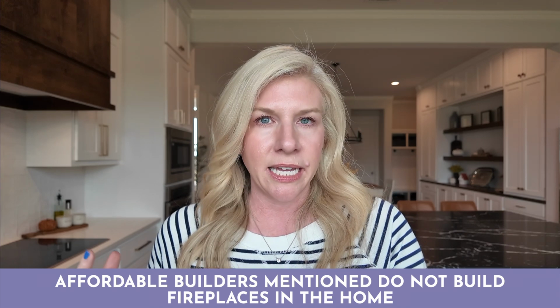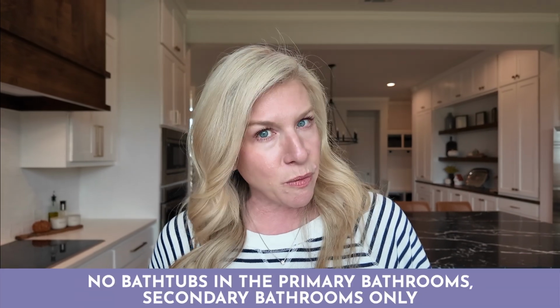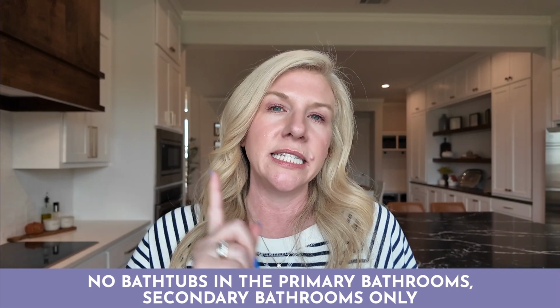So you will not see a built fireplace, whether it's wood burning or gas start. There's no fireplaces there. You also won't find any bathtubs in the primary bathrooms, but you will in the secondary bathrooms. You'll have like a small tub there. But in the primary bathrooms, it's just going to be one shower, and it's a good size shower. I mean, it's not like this perfect square. It'll be a rectangle shaped shower, so it's definitely a good size shower.